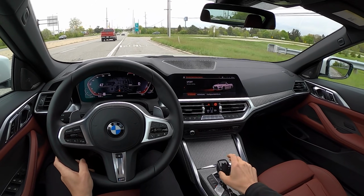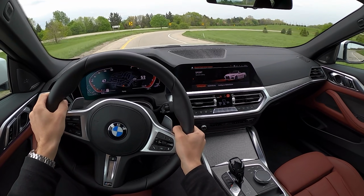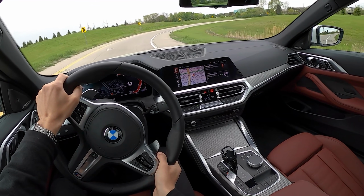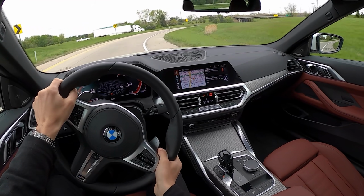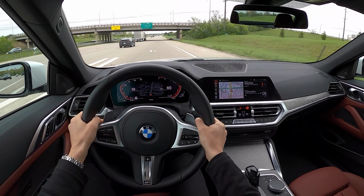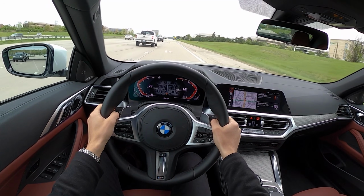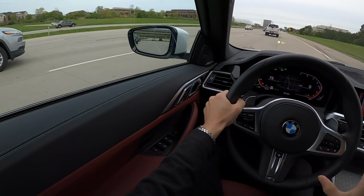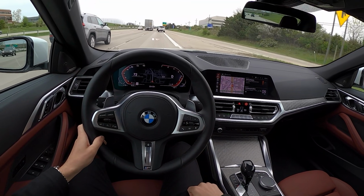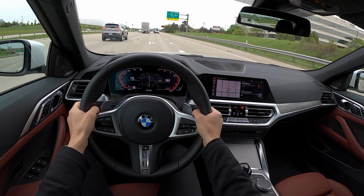Let's hit one more entrance ramp here. Wonderful performance. This M Sport differential puts its power down really well. These Pilot Sport 4S's have a ton of grip. For an 8-speed, the gearing is a little bit long, especially into third. Would like to have some more shifts in there, but that's okay. The paddles are really responsive, even just in normal drive mode.